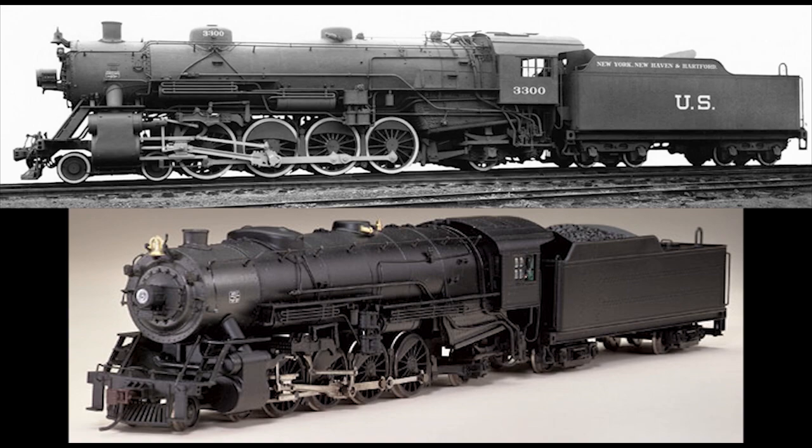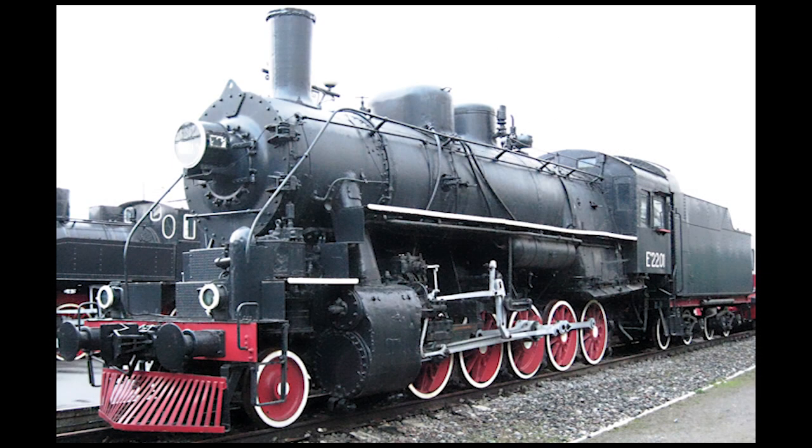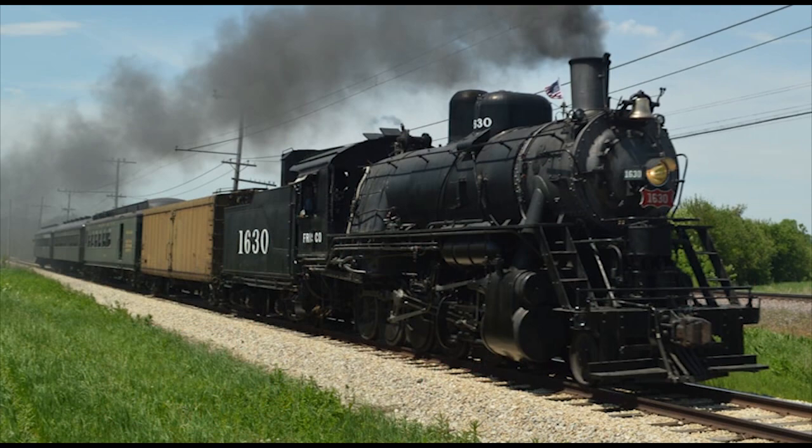The USRA even distributed the American-built Class YE 2-10-0 decapods, otherwise best known as the Russian decapods, which were originally built for export out to Russia. However, 200 of them were left stranded here in the United States due to the Bolshevik Revolution in 1917, so they were then modified for use on American railroads.